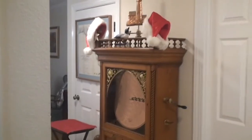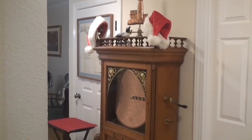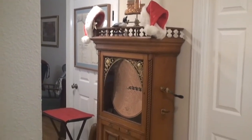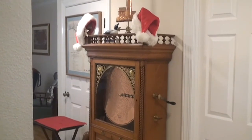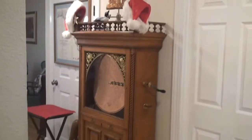So now I'd like to show you our Pride and Joy music box. This is a 20¾-inch disc Regina music box. It's quite tall, probably five and a half feet, and quite heavy. It takes a couple of men to move it. And it plays beautifully. It has a beautiful cabinet and very beautiful sound when it's playing. Now, I'll give you a sort of explanation of how these work.